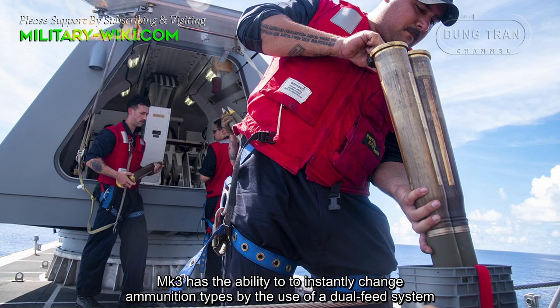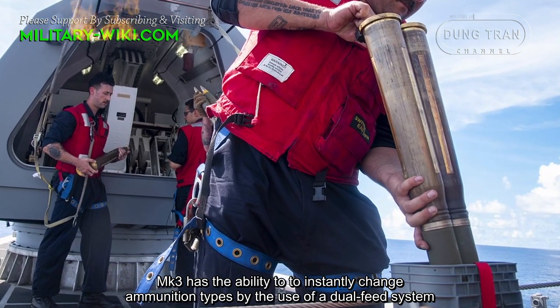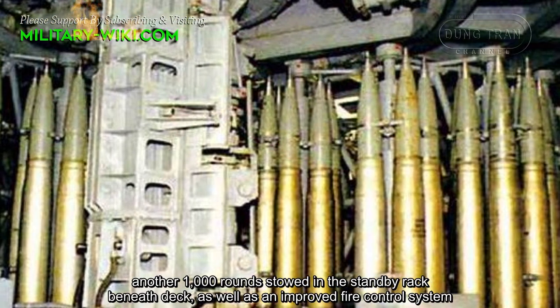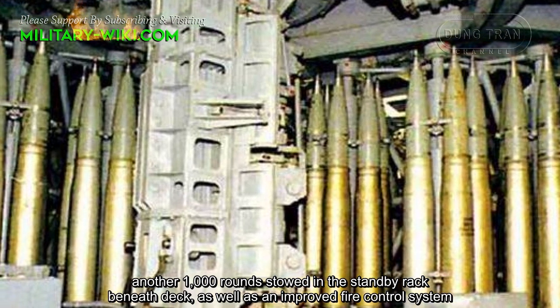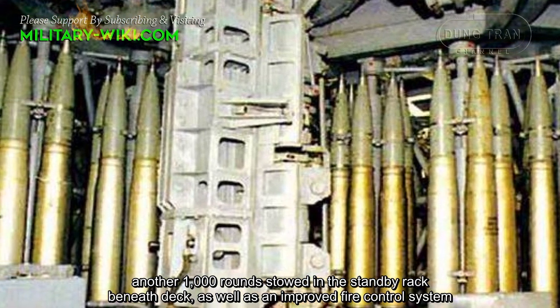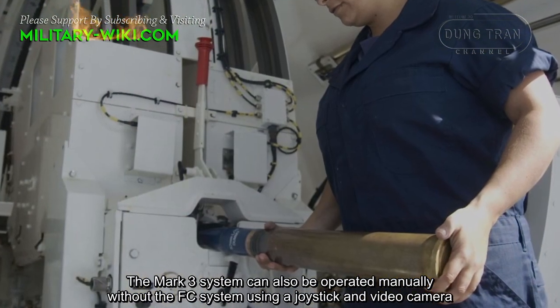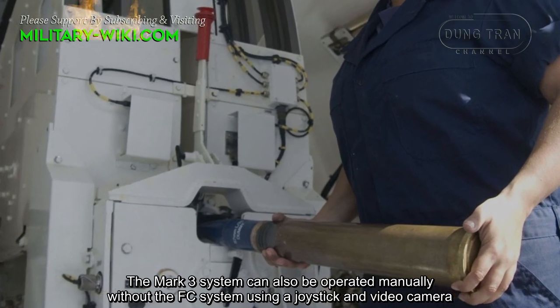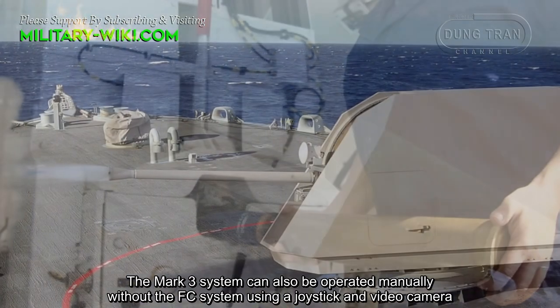Mark III has the ability to instantly change ammunition types by the use of a dual feed system. Another 1,000 rounds are stored in the standby rack beneath deck, as well as an improved fire control system. The Mark III system can also be operated manually without the fire control system, using a joystick and video camera.